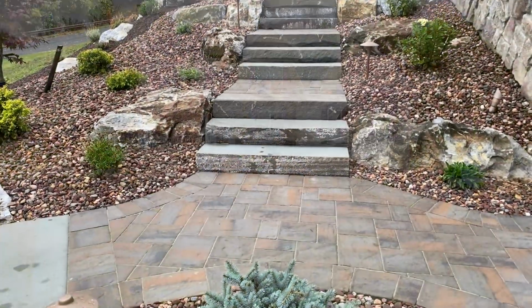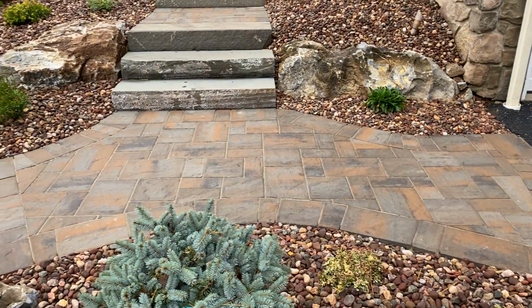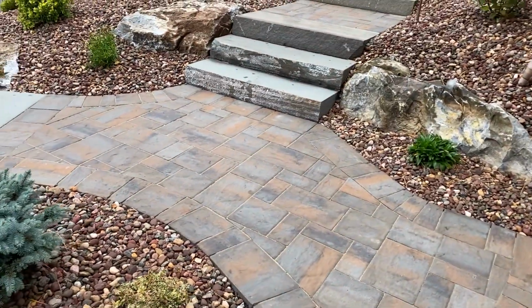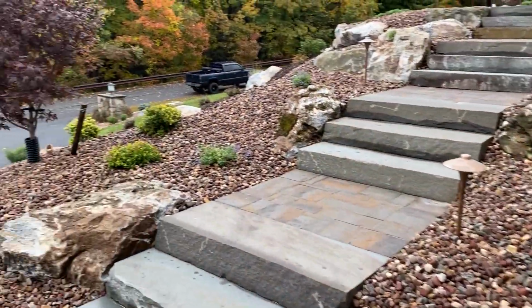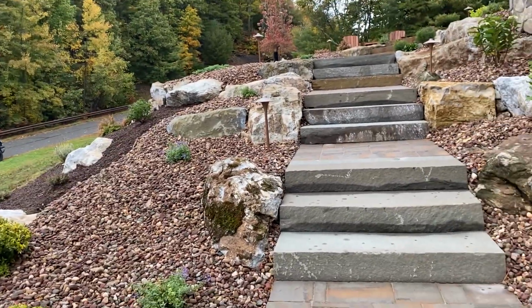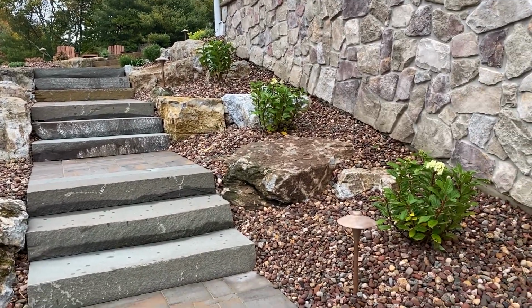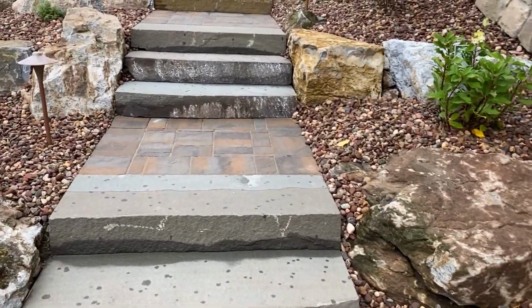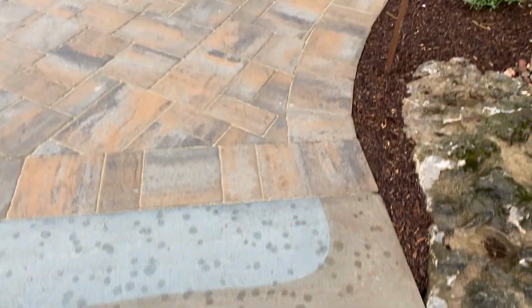Look at these beautiful natural edge stones, steppers that are here with a fantastic Cambridge Lite Toffino three-piece random kit with our cast lighting as our accents and just a mix of fantastic low maintenance plants, deer resistant as possible, beautiful moss rock boulder. I love working with boulders. Just look at the colors in these steps, just fantastic.